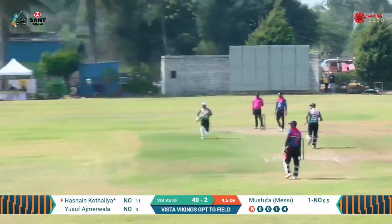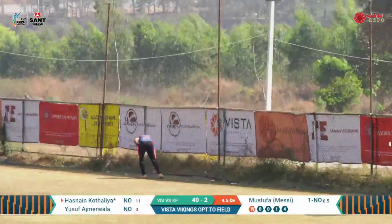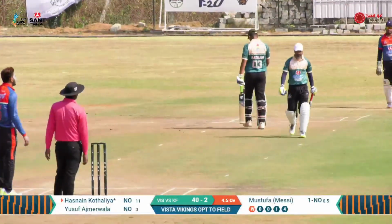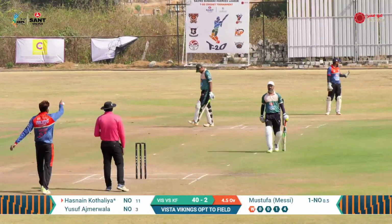Cut that away. There's a fielder who's racing towards it. He'll only retrieve the ball from the boundary line. That's a beautiful shot. Short pitch delivery. Cut that away to perfection in the gap as well. Gets a boundary for himself. And with that, 50 runs on the board for KF Smashers.